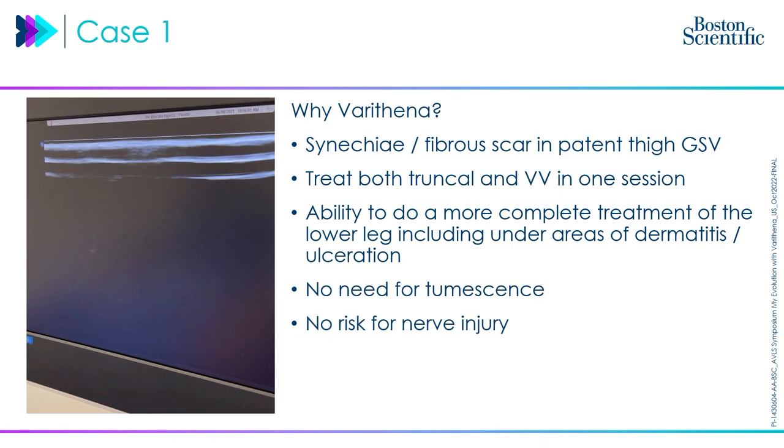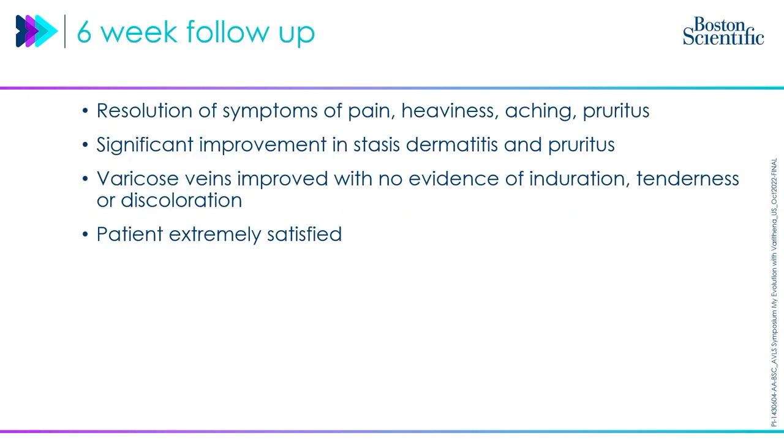And obviously this patient didn't need any tumescence. I didn't want to go through all of that skin with dermatitis and irritation. And obviously there's no risk of nerve injury or other sorts of injuries like we worry about with tumescence.